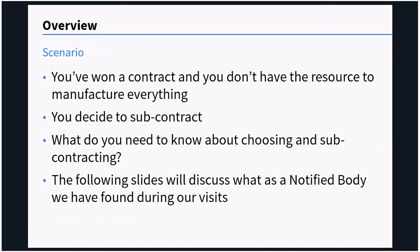So, overview: you've won a contract and you don't have the resource to manufacture everything. This contract could cover anything from welding, NDT, forming, testing, design, and to a lesser extent painting. Painting is not really covered by the PED, but obviously the other aspects would be. You've got to decide on a contractor. How would you do that? Well, basically you have to ensure that the contractor is competent and suitable and has the relevant experience.